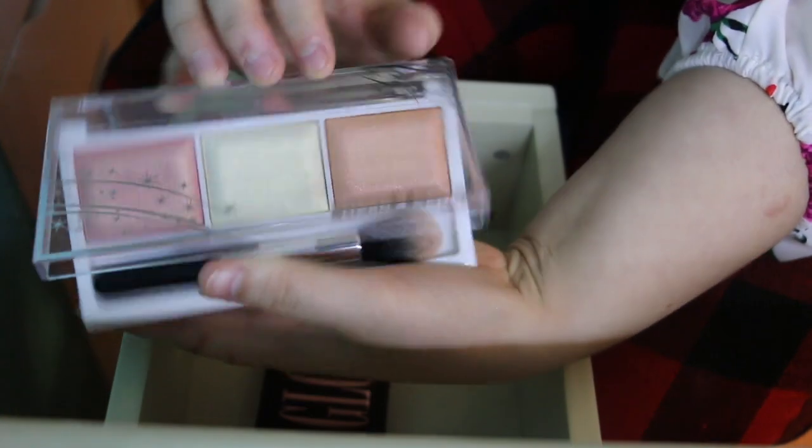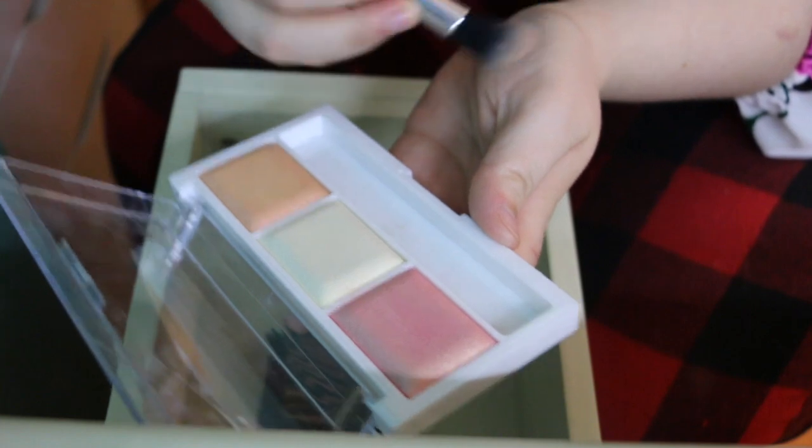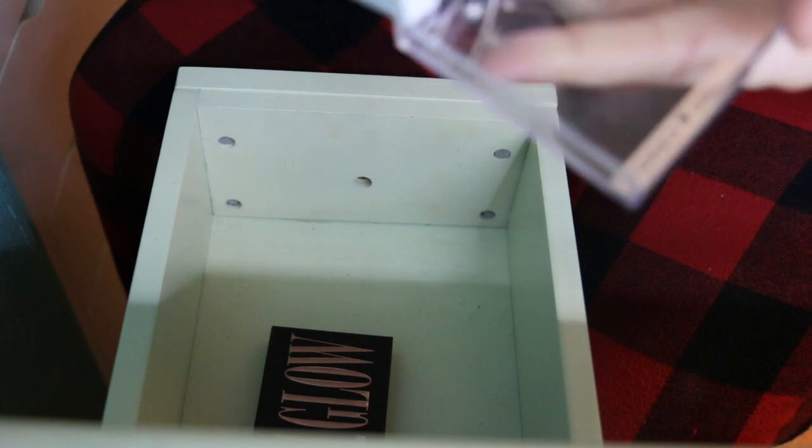All right, next is the Hard Candy Baked Highlighting Trio, and it comes with these 3 little shades, and it comes with a little highlighting brush, which I have used. The highlighting brush is not very bad. You know, it works if you need it to. So I just pretty much mixed all shades. It's very subtle, and it's kind of dark for me. They are very, very chalky and dry.